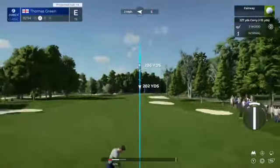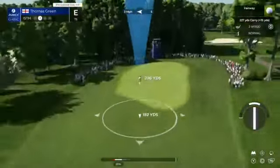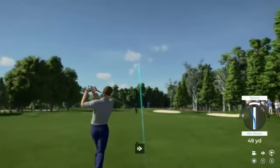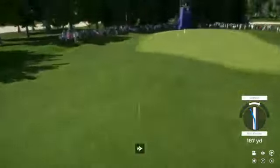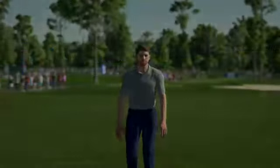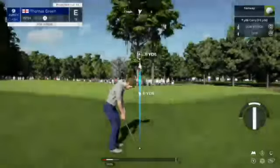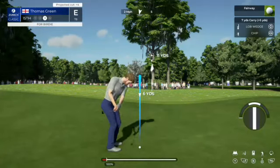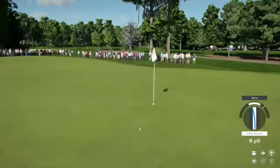Second shot here on the 15th. Opting for the 3-wood. Well, a little off the target with that one. A bit short with that effort. Getting ready to play their third. Currently 4 shots off the pace.